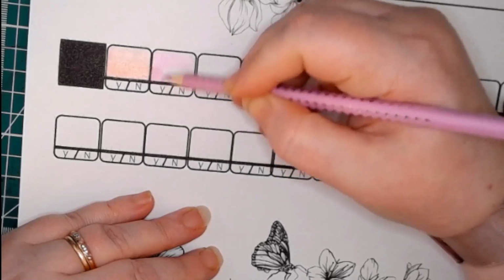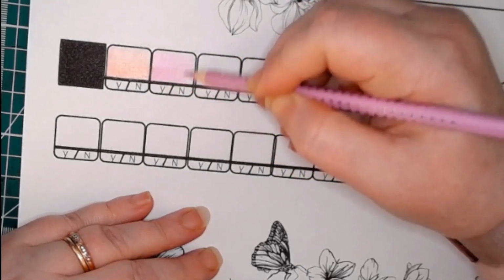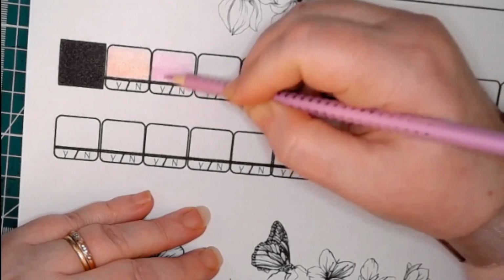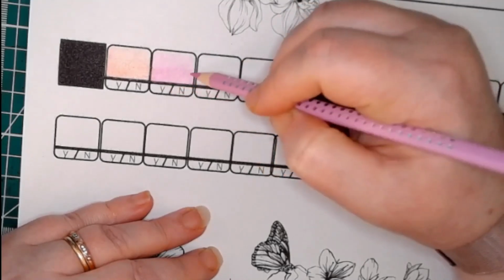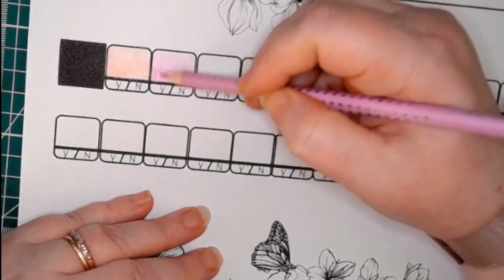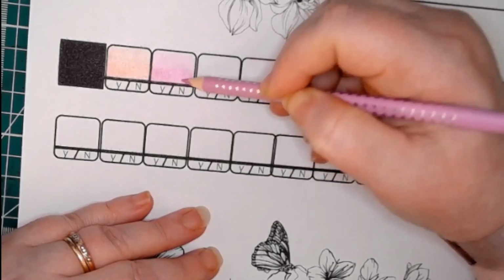It's a little bit more purple on the chart itself than it is on the video. It does seem to be a little washed out in the video. So it is a fairly nice dark pink purple color. So it's got that purple tone underneath. Almost a light red violet kind of color.